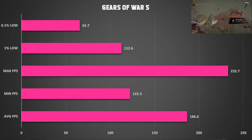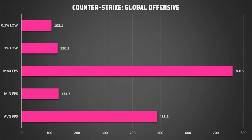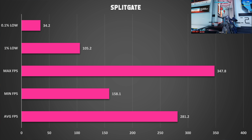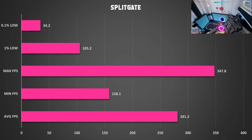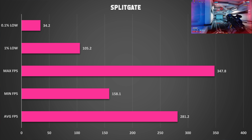The Gears of War 5 campaign on high settings averages around 186.6 FPS. CSGO's benchmark map on low settings averages around 488 FPS, so yeah. Splitgate is tough. On mostly low settings, aside from draw distance and portal quality, the average FPS is about 287.6 FPS, but the 1% lows are 116.8 and 0.1% lows are 80.3 FPS.